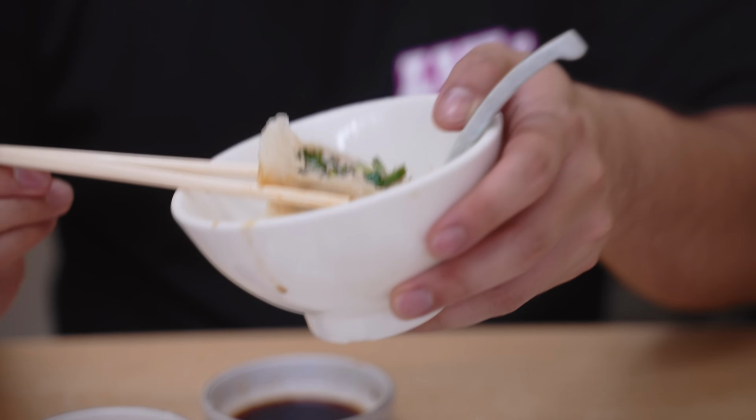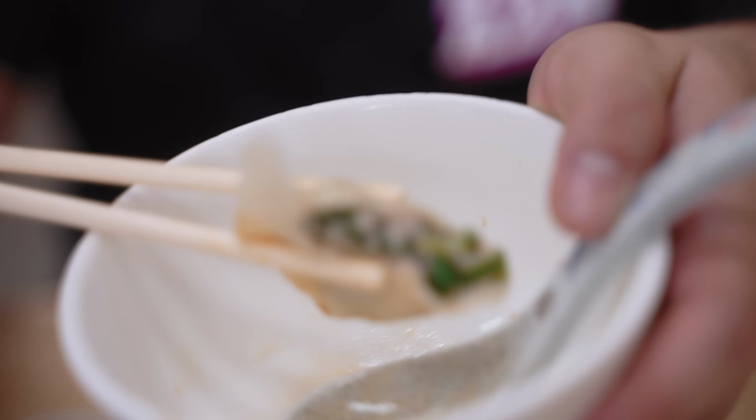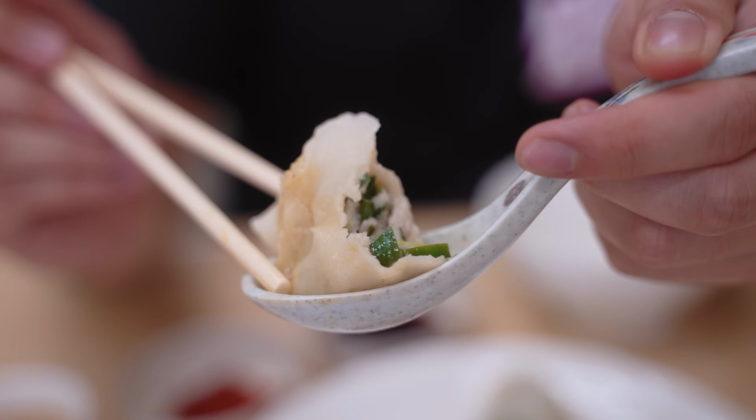That's good. This sauce is so good, you can almost drink it, man. Dude, I love this one, man. Goodness me. Look at that. Oops, sorry. Oh, look at that delicious piece of the chives on that bad boy, man.